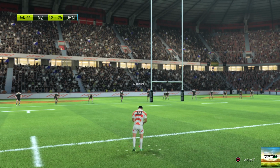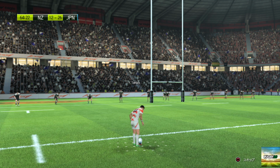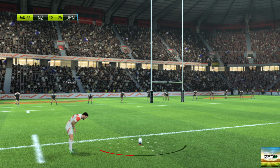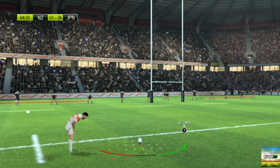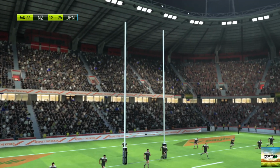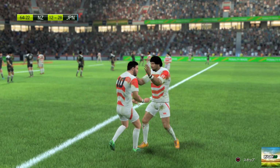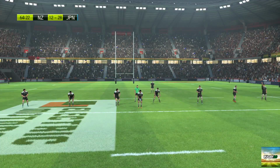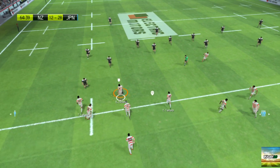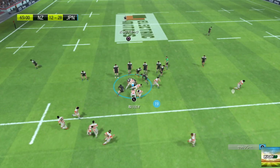So the kicker all set for the conversion. The ball sails between the posts. Well taken. They're going to work hard for the ball. Japan still have control of the ball.